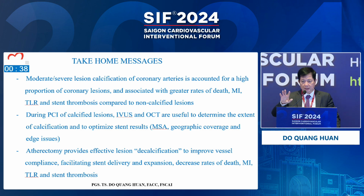And we don't forget that for the rotablator, if the lesion is very severely calcified, we don't use the 1.25 mm burr because it could get stuck in the lesion. Normally, I use the 1.5 mm burr for the first use. In some patients, we use a cutting balloon or NC balloon to dilate before we deploy the stent. If we do not achieve a good result, I upgrade to the 1.75 mm burr. Thank you for your attention.